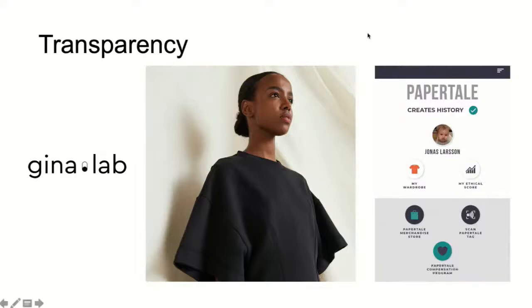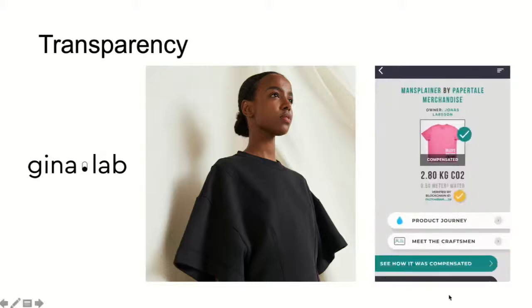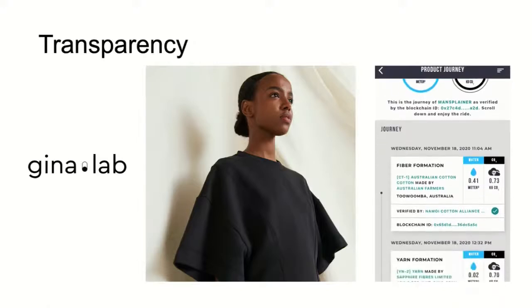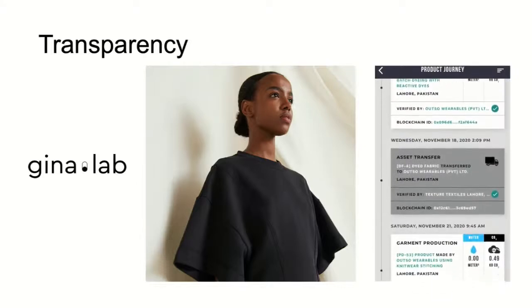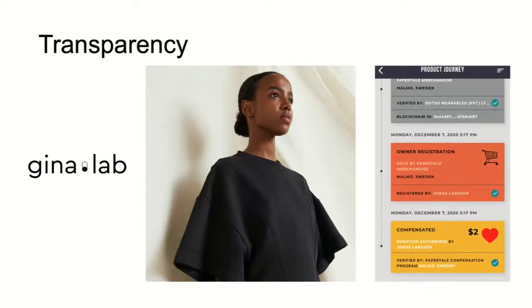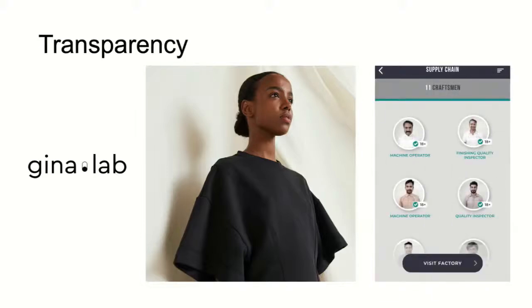And here we have an app, so we fit each garment with an RFID tag that the consumer can read with their phone and get the whole transparency breakdown. You get the climate impact, and then from fiber formation all the way through yarn formation, how it moves with the transportation, how it ends up in my wardrobe, and there it is, and I registered that in my wardrobe. And when I do that, Papertail gives $1 to charity and $1 to environmental objectives.